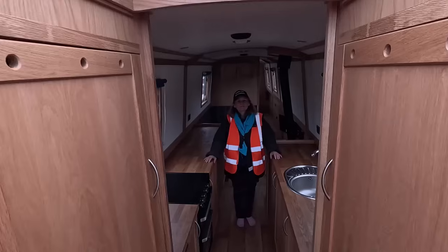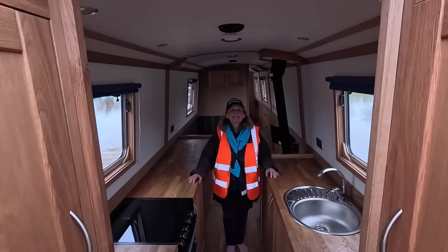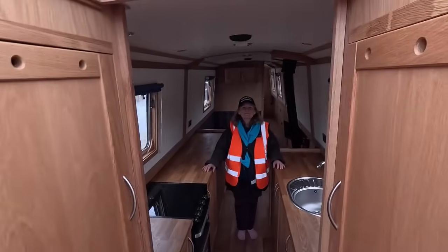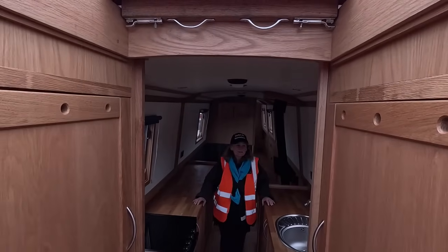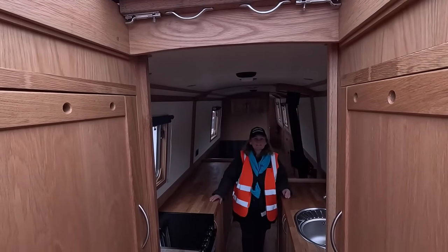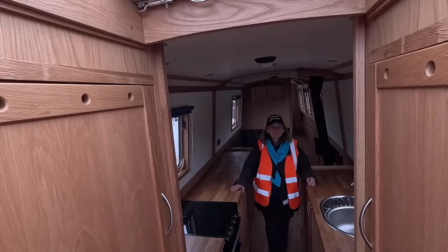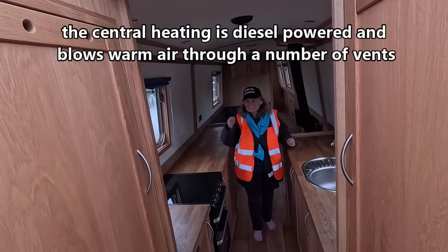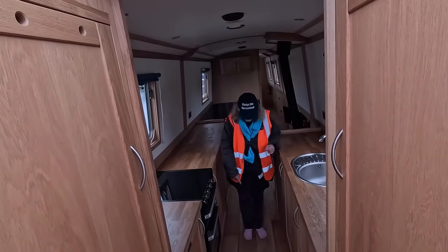Very good. So Janet's just gone in the boat for the first time. And what do you think of it, Janet? Stunning. Very nice. Stunning is the word, I think. Oh, it's got a thermostat. Apparently it's 18 degrees in here. I think the heating is on at the moment. It's got underfloor heating, so she says. Yes, I'm not convinced about that. It's definitely got heating. I'll have to ask Dave when he comes back in a minute. It's so hot here.